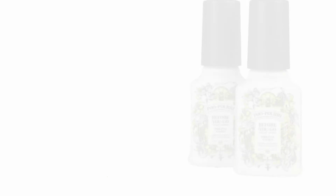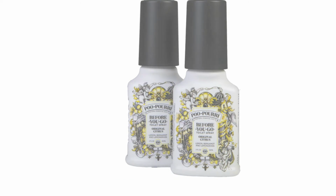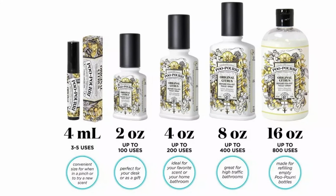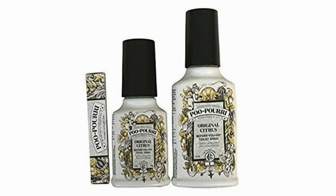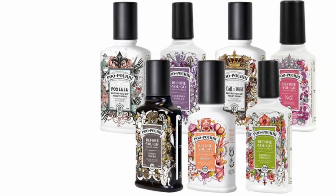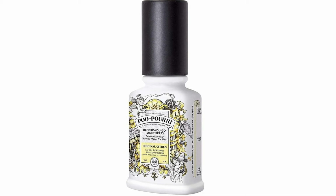Number 7. Poo-Pourri Before You Go Toilet Spray Bottle. Natural essential oils up to 100 uses this season to smell jolly. Add a holiday magic spritz with Poo-Pourri Cheerful Spritzes. This pure blend of natural essential oil removes the smell of the bathroom before it starts, so you can leave the porcelain smelling better than you found it. There has been a cheerful old soul who needs to bring down coal, so he can climb the bowl before he puts out his Yule log fire and enjoys the smell-free North Pole.